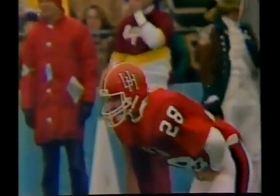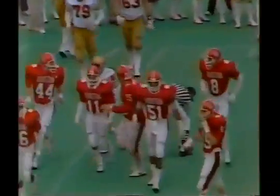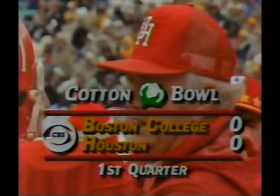Lonnie Stokes will do the punting. His long this year was 57. Kelvin Martin is back there deep to receive it. Fair catch, and he makes it at the 37-yard line. So now the ball will be taken over, first down and 10 yards to go. 38-yard punt, no return.